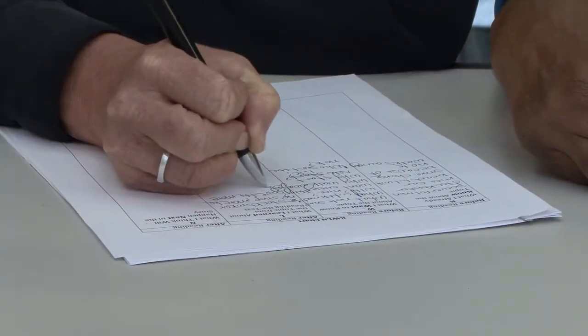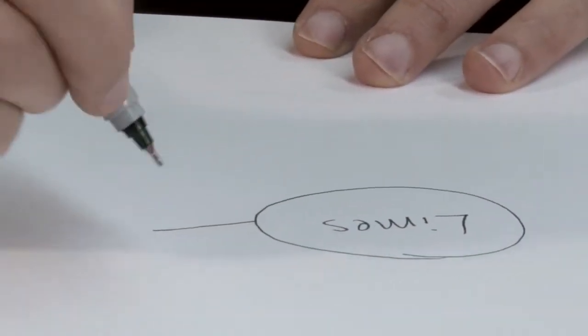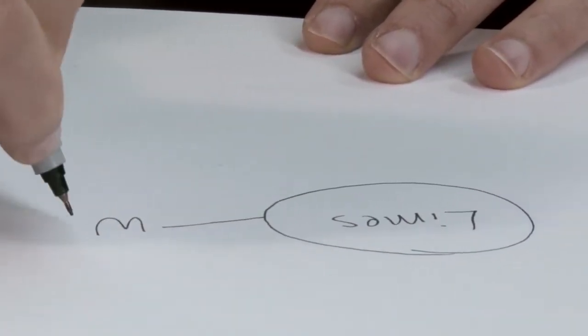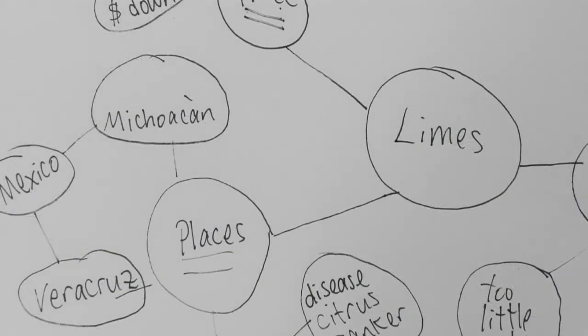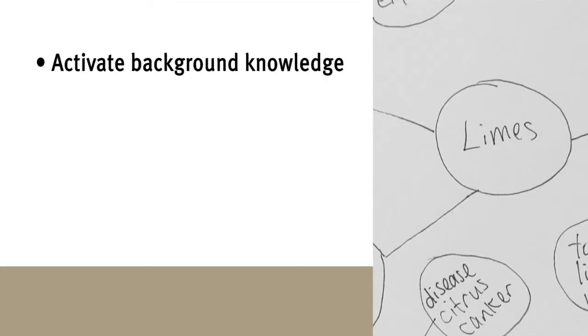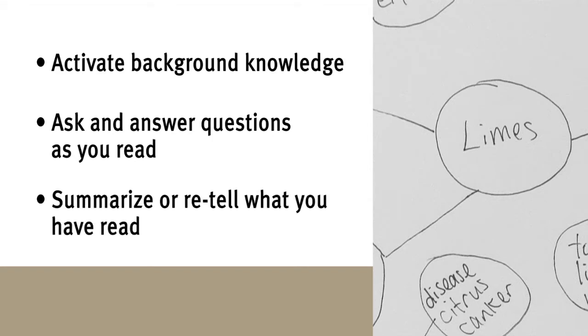As a tutor, your challenge is to learn specific reading comprehension strategies to teach explicitly, one at a time, to your learner. By learning comprehension strategies, your learner will become aware of how to think in order to make meaning while reading. You'll now see a tutor and a learner using a graphic organizer called a mind map to practice and improve reading comprehension. You can use this mind map strategy to practice at least 3 reading comprehension activities. Activate background knowledge, ask and answer questions as you read, summarize or retell what you've read.